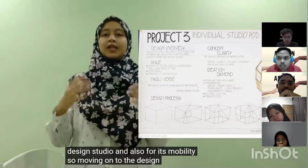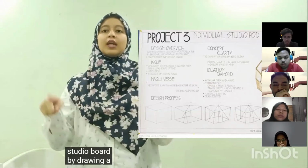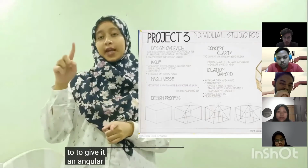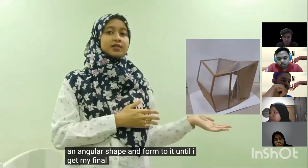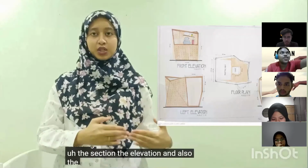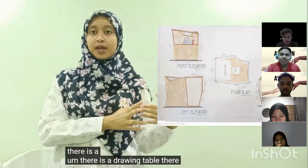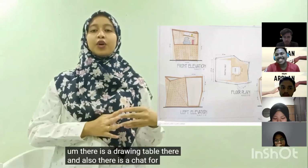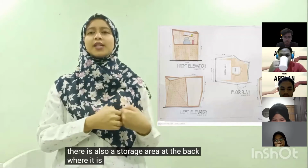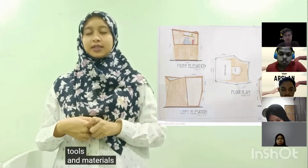So moving on to the design process of the studio pod, I started off by drawing a rectangular box, and then I started to give it an angular shape and form until I got my final design. I'll continue to the drawing, the section, the elevation, and also the ground floor plan. At the ground floor plan, you can see there is a drawing table and also a chair for single occupancy to sit, and there is also a storage area at the back, more like a hanging place for you to hang all of those architectural tools and materials.